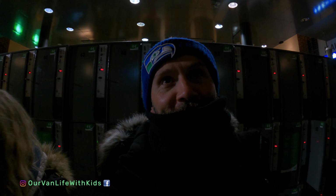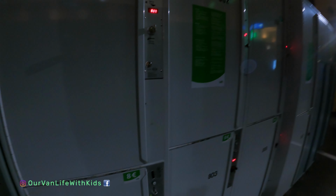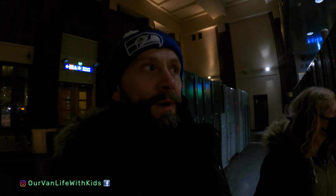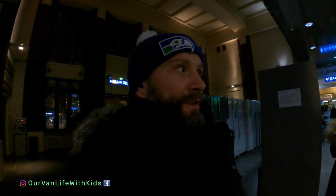We'll do the test when we're on the way home, I guess. But yeah, these lockers. That's a good shout. Yeah, I think that's good. Cool. And they're €8 each. We've got smaller ones here for €4. Yeah, there we go. So you can store bags here for up to 24 hours and then go and explore the city and then come and grab your bags and head to the airport.